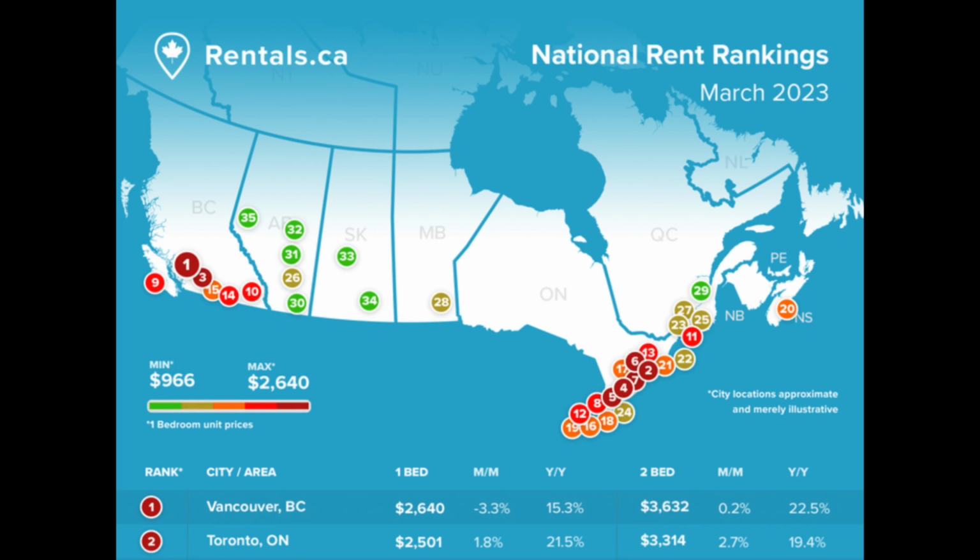Let's have a look at the national rent rankings for March of 2023. Here we can see that Toronto 1-bedroom and 2-bedroom condos are all increasing in price month over month, 1.8% for 1-bedrooms and 2.7% for 2-bedrooms.